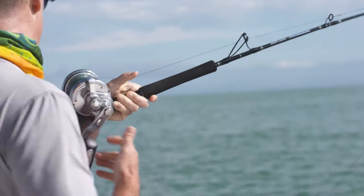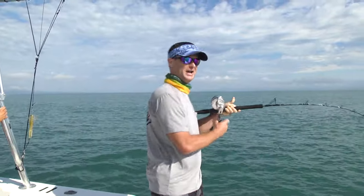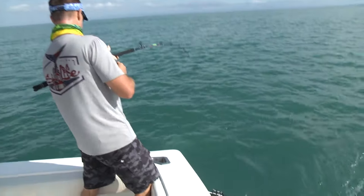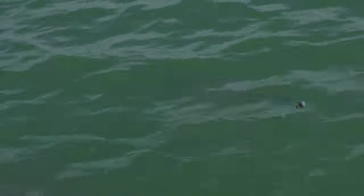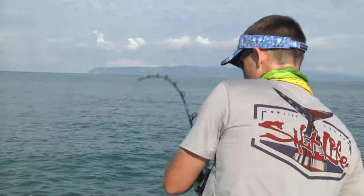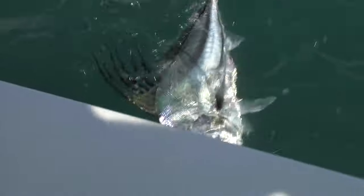So if it, oh, look at that rooster, huge. Big tackle, big rooster right here. Look at the size of this monster. Woo! That is a beast. That's a trophy-sized rooster. That's not the size rooster that you're gonna catch every day. It's a fish of a lifetime for most people, and we were super stoked to see that thing on the end of our line.